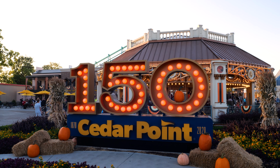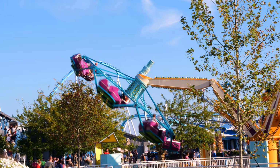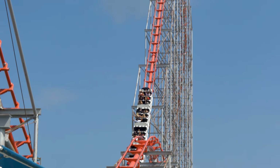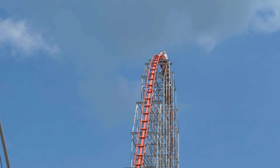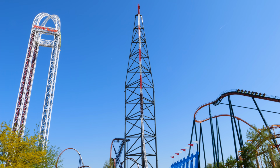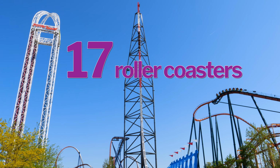Just as I promised in a recent video, time to update my ranking of every roller coaster at Cedar Point. Basically, if you are a roller coaster enthusiast or a thrill seeker adrenaline junkie, chances are you've heard of Cedar Point. There is a reason why it's called the roller coaster capital of the world. Now that Top Thrill 2 is officially open, the park has a total of 17 roller coasters in operation.